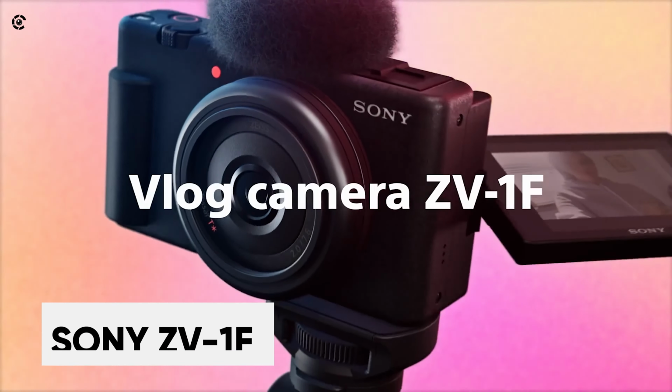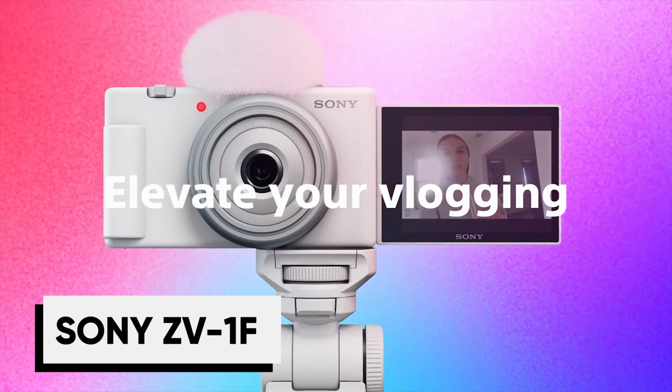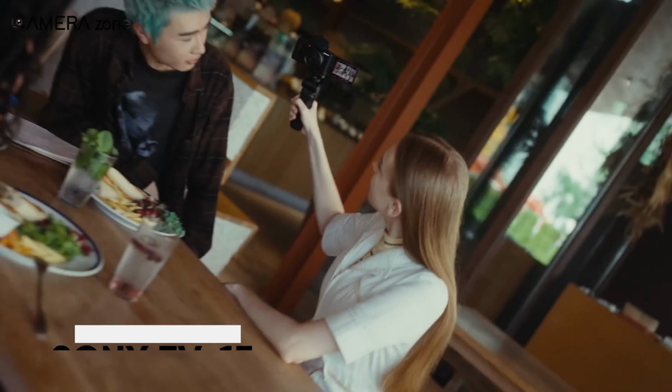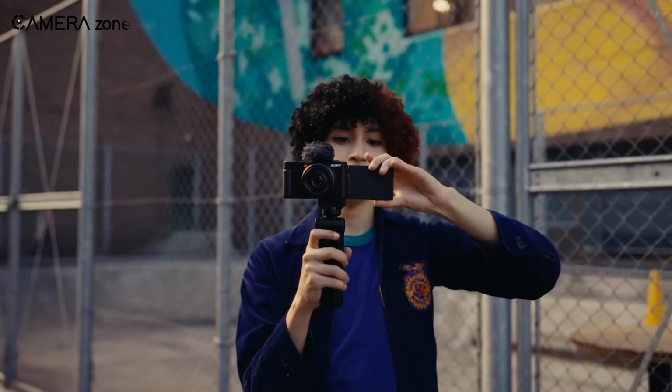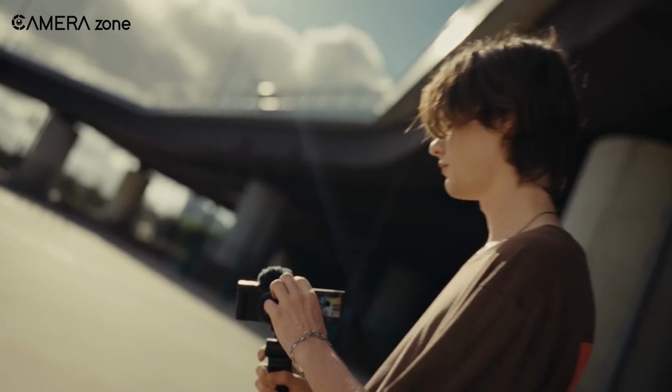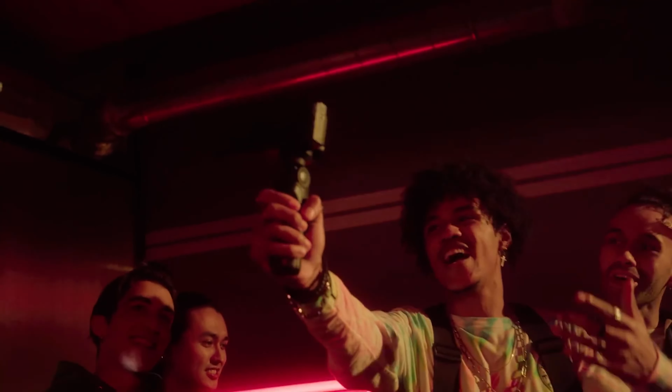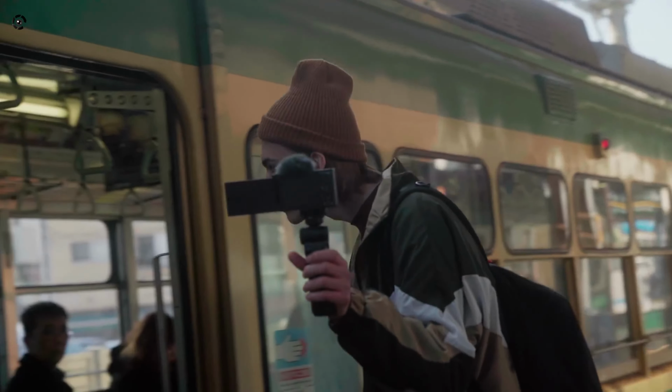The ZV-1F is an ideal camera for beginners who love to shoot on mobile and are now trying to get into dedicated cameras. It has a Type 1 sensor and a fixed 20mm wide-angle prime lens which can shoot 4K videos of up to 30p. If you're an aspiring content creator looking to publish good quality travel or lifestyle vlogs, the Sony ZV-1F could be the right option for you.